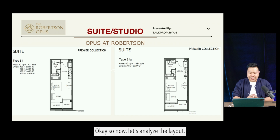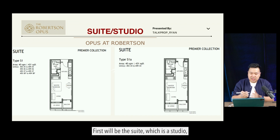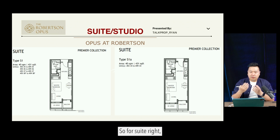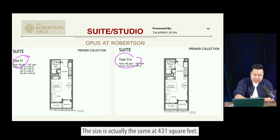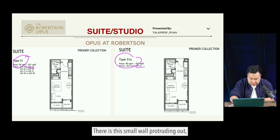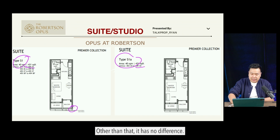Okay, so now let's analyze the layout. Over here we have two options for the small units. First will be the suite, which is a studio, and also the one bedroom. For the suite, there is S1 and S1A. The size is the same at 431 square feet. There's not much difference, except that you can see over here there is a small wall protruding out, which affects the facade a little. Other than that, it has no difference.